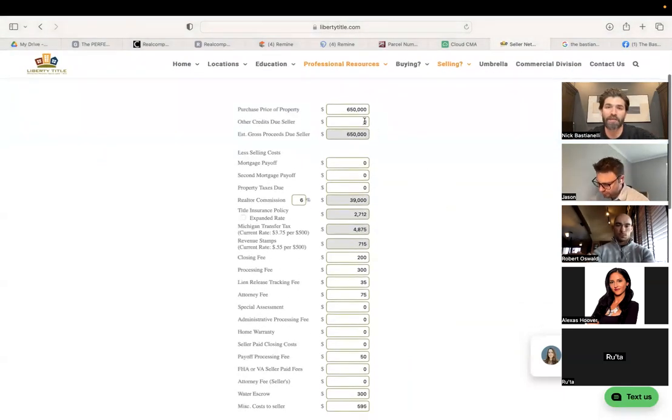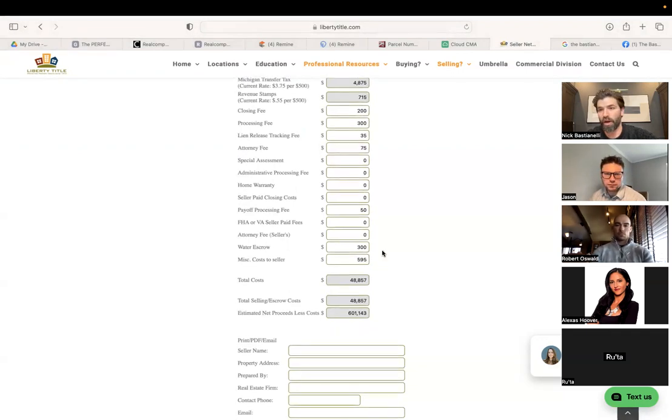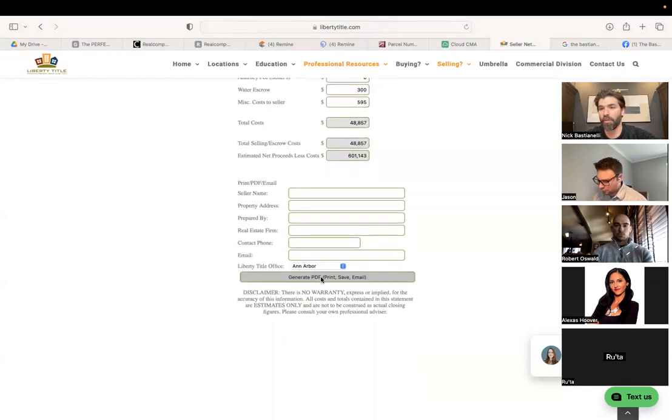It's very fast. So in this example, I'm just using the house that I just brought to market yesterday. 650 is the list price. I know that they're on city sewer, city water. So, or if they were in this example, then I'd have a $300 water escrow. Ballpark, most purchase agreements pull for that or request that. And then my compliance fee is $595. So I include that in there. I generate the PDF and it creates an excellent net seller proceeds sheet.